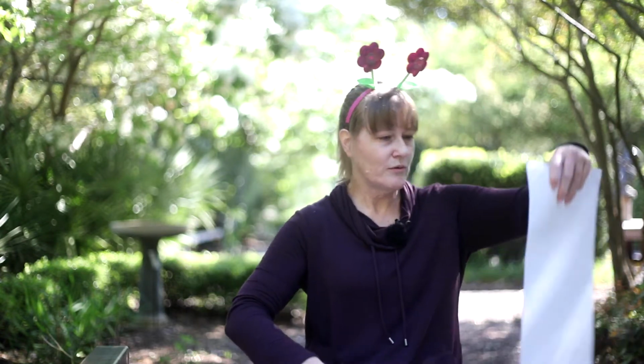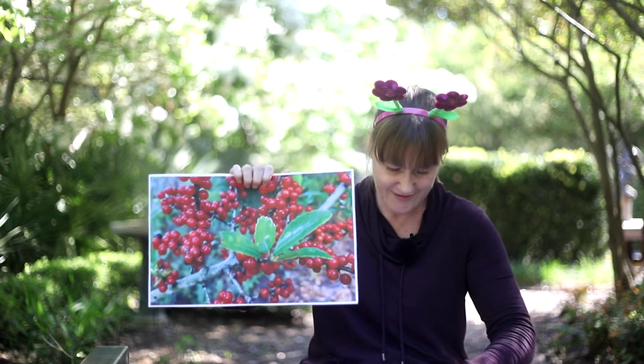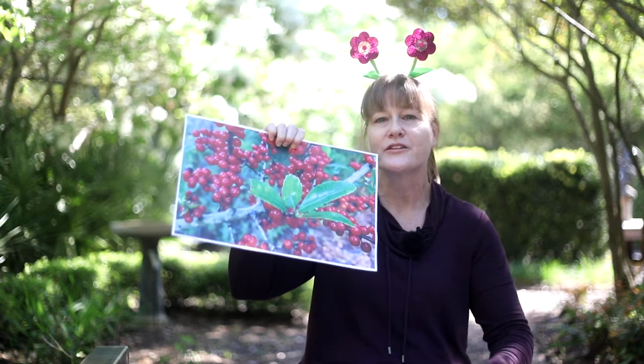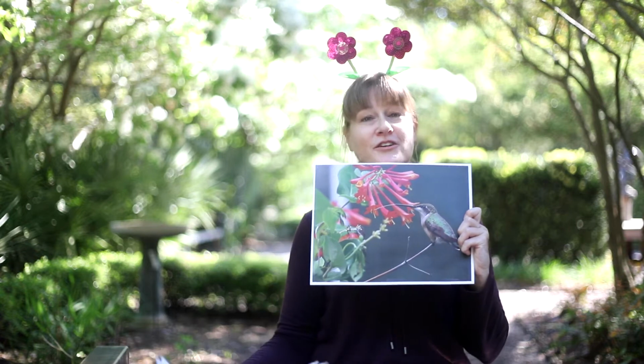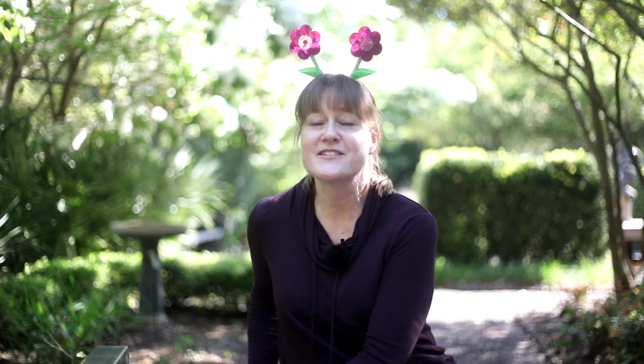Let's see. Ooh, and look at these pretty yaupon holly berries. Yaupon holly berries are a food source for a host of migratory and resident songbirds. And last but not least, coral honeysuckle, so pretty, and they provide nectar for hummingbirds. So those are some amazing fun things about this garden and how important it is for the wildlife here on Kiawah. So are you ready for some songs and books?